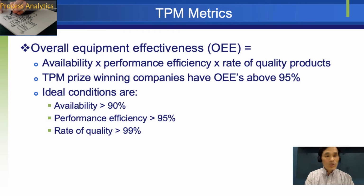Now let's look at OEE, overall equipment effectiveness. This is defined as availability times performance efficiency times rate of quality products. And TPM prize-winning companies have OEEs above 95%. Very impressive. Ideal conditions are availability should be greater than 90%, performance efficiency should be above 95%, and rate of quality greater than 99%. Then you can achieve 95% efficiency rate, or OEE, overall equipment effectiveness.